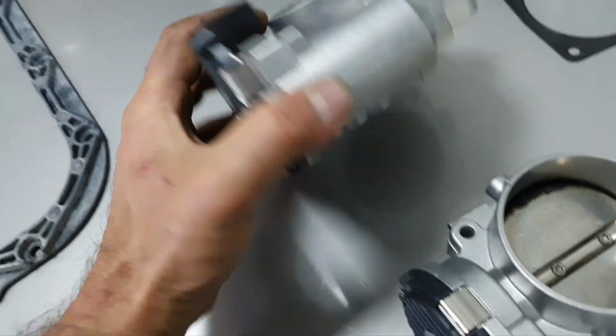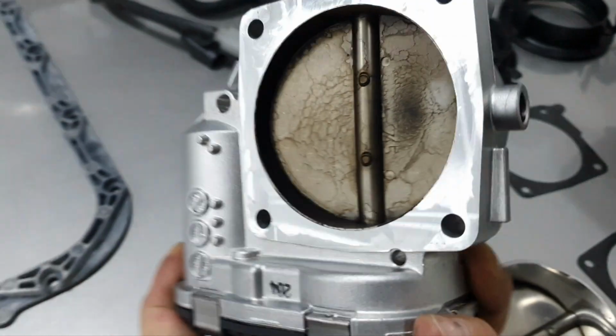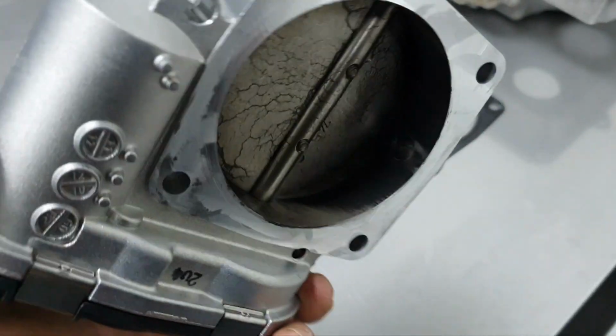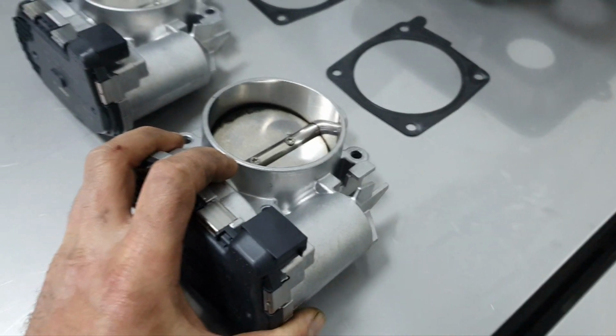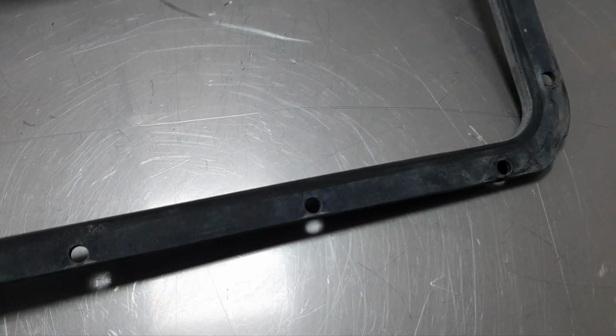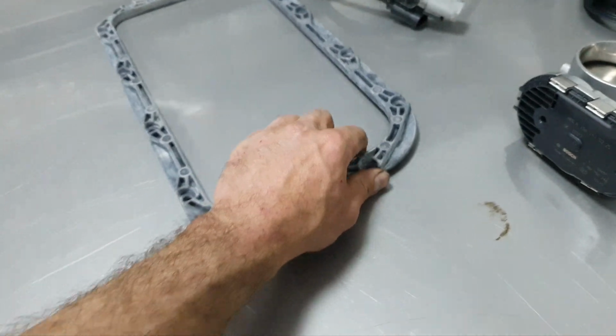Throttles need to be cleaned. Classic, okay, yeah, has seen some better days. The throttles, obviously. Yep. Not a big deal. The frame here is beautiful, excellent. I don't see any problem. Also from this side, it doesn't have any corrosion whatsoever.